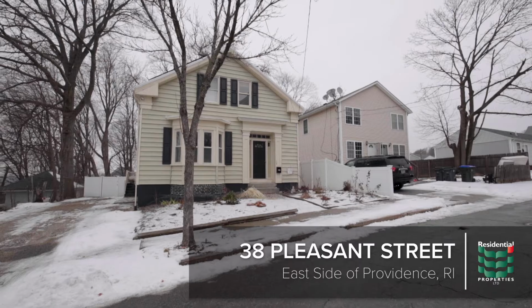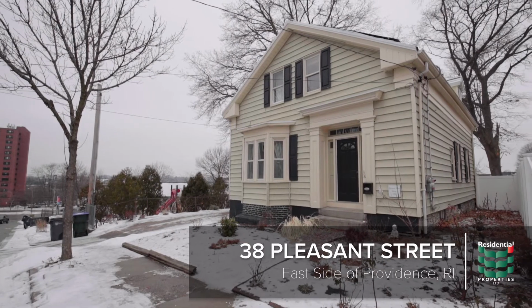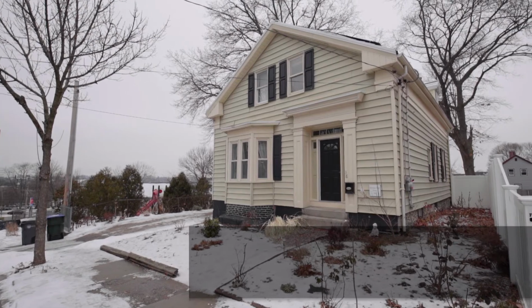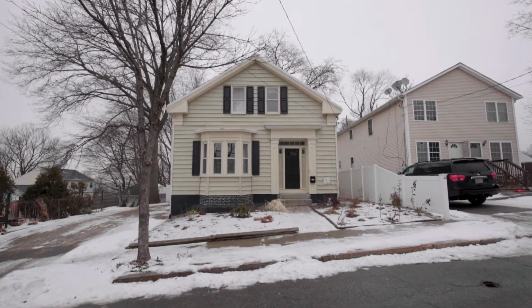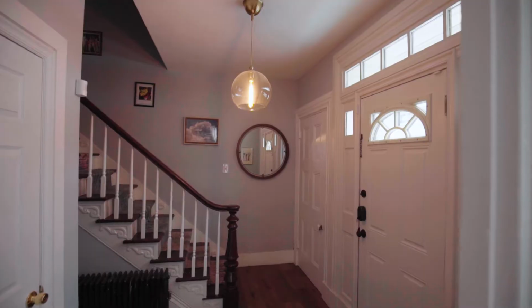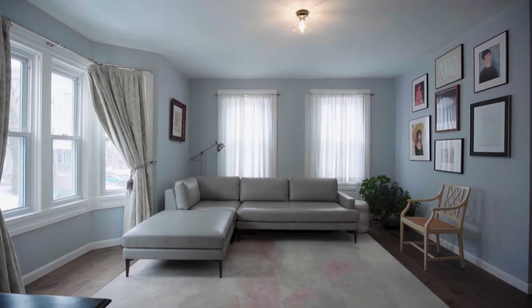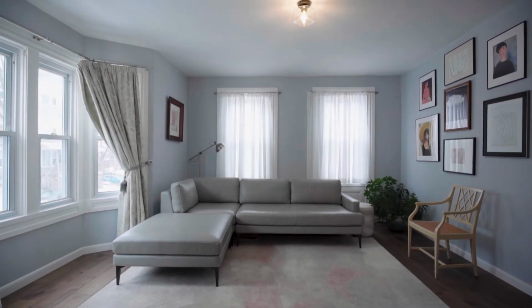Classic lines and a versatile floor plan set the stage for gracious living at this superb in-town residence, with short walks or drives to all the amenities of Providence and the East Side. Step into the main entry and follow the lovely hardwood floors into a light-filled open living area.